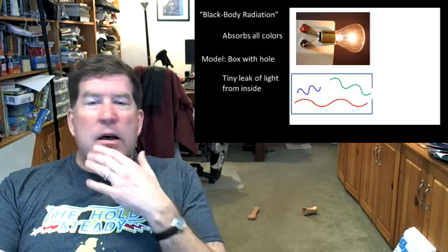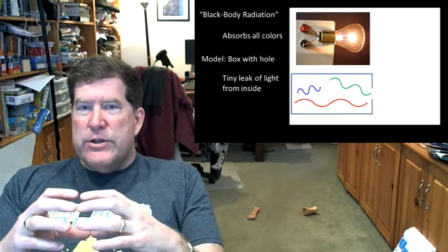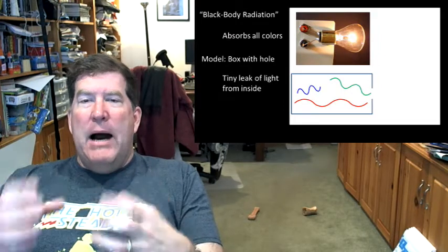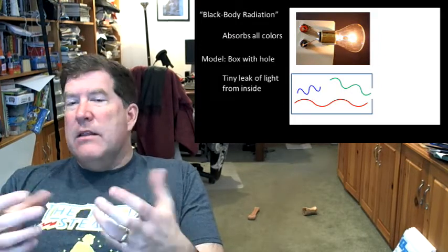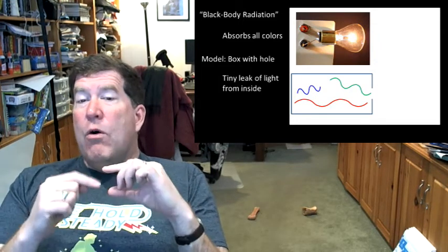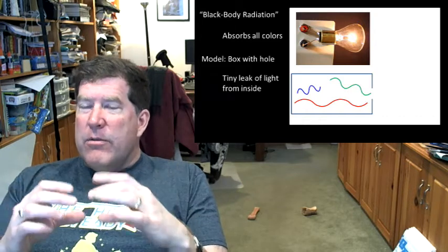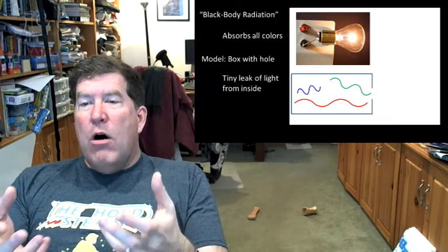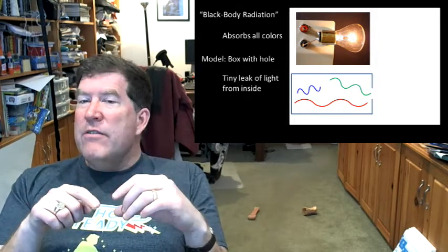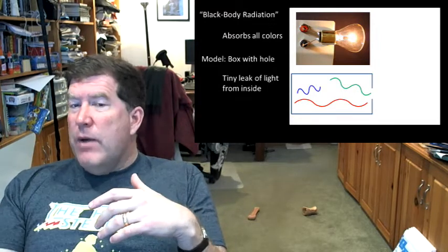So Planck had a simple model for this. This is actually what people doing spectroscopy in these situations use. The theoretical ideal is referred to as a black body. That means it absorbs any light that falls on it. Physical model of this is a box with a tiny hole in one side. And what that does is that gives you something that effectively absorbs all of the light that comes in, because any light that goes in through the hole, provided it's small enough, is going to bounce around many, many times inside the box before it could possibly find its way back out.